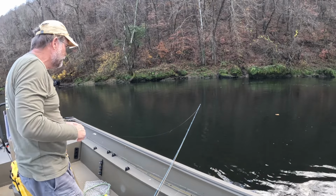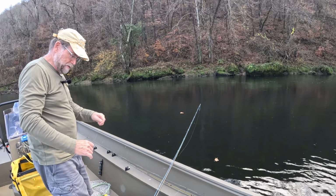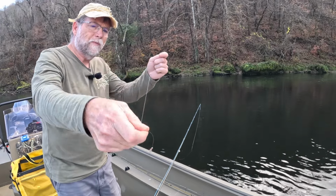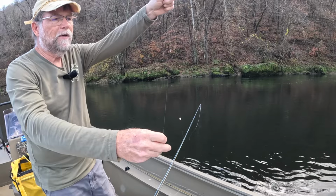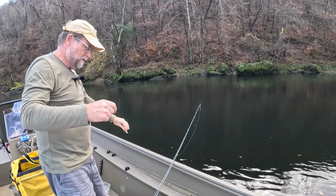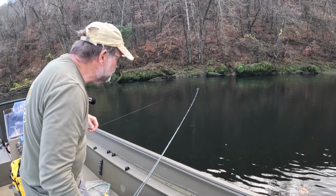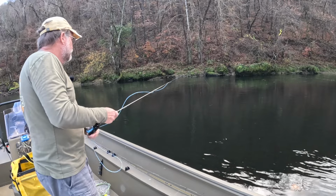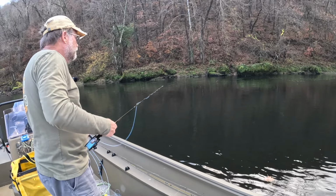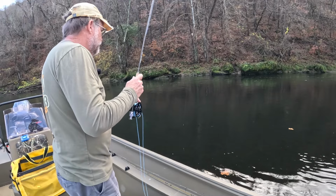Okay, I've got a number 16 Peppy Scud, 6X tippet. Above it, I've got 8 inches, 9 inches. I've got 2 number 1 split shots, so it's pretty heavy. And then my float is about 30 inches above my weights. I want to get down pretty fast. The water's fairly fast here, so I want that scud to get down pretty quick.